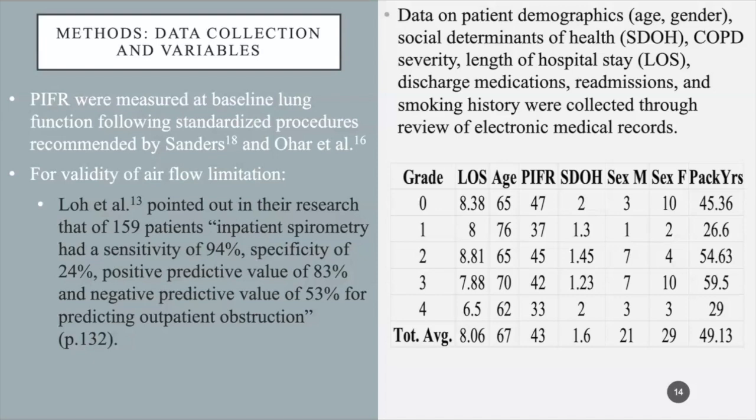And if we look at some of the literature, I guess, 40 years old to about 65 years old, those are the folks with the most readmissions, depending on the literature you read. So that kind of makes sense. Look at the peak inspiratory flow rate, total average of about 43. Jeez. Still not at that 60.